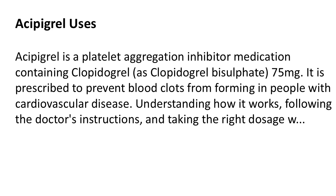Acipigrel Uses. Acipigrel is a platelet aggregation inhibitor medication containing Clopidogrel as Clopidogrel bisulphate 75 mg. It is prescribed to prevent blood clots from forming in people with cardiovascular disease. Understanding how it works, following the doctor's instructions, and taking the right dosage.